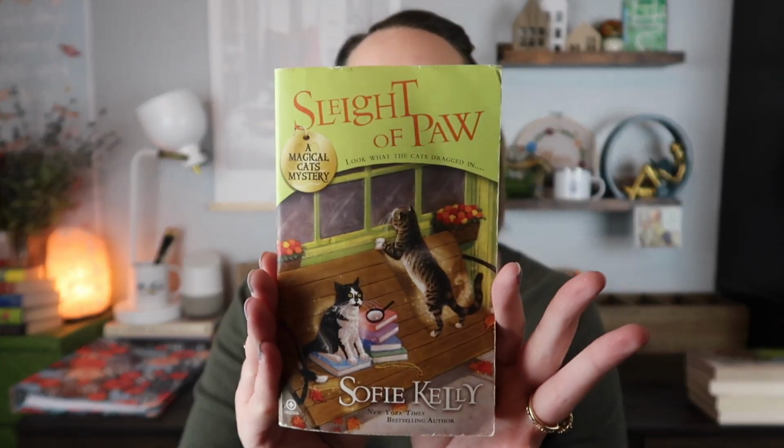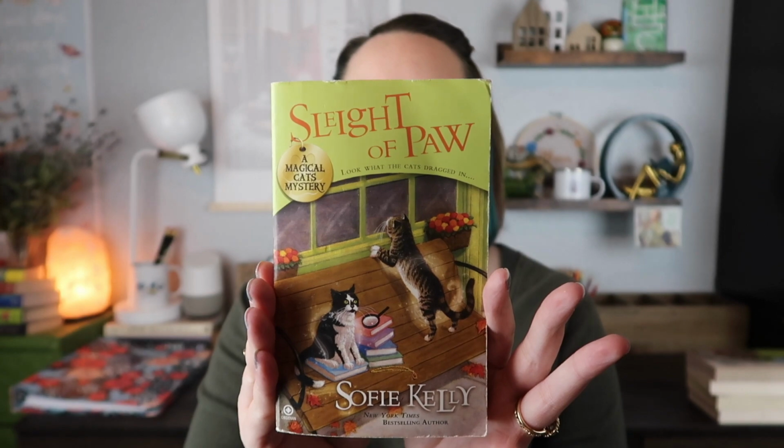Last but certainly not least is another set of magical cats. We've got Hercules and we have Owen, and they are a part of the Magical Cats Mystery Series by Sophie Kelly, who is also a pen name for Sophie Ryan for the Second Chance mystery series.